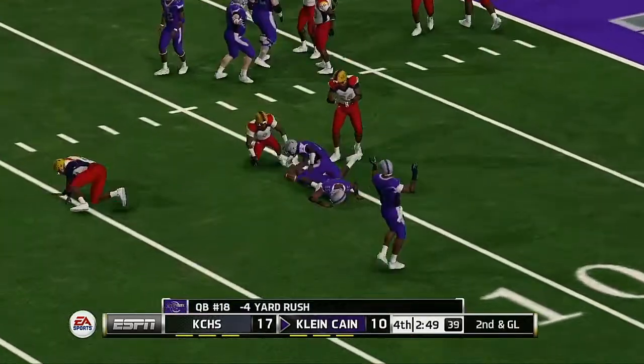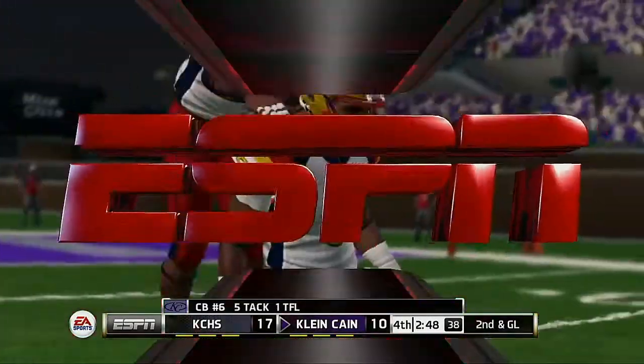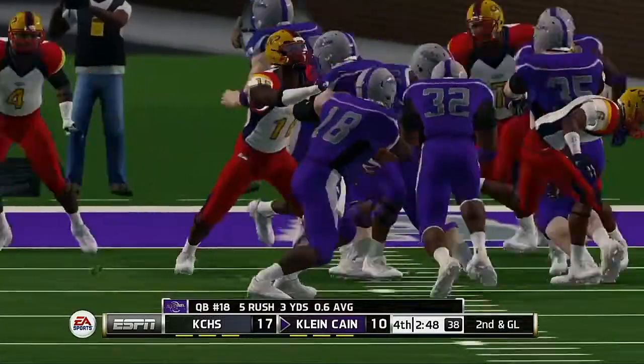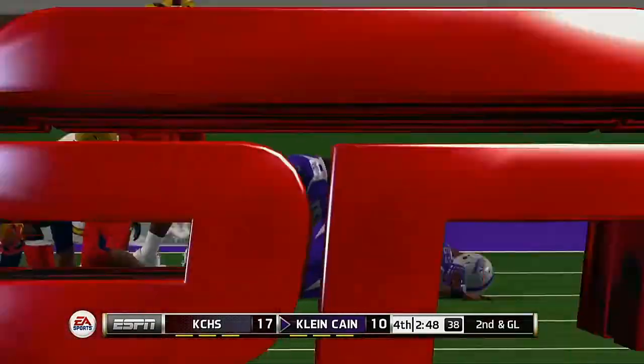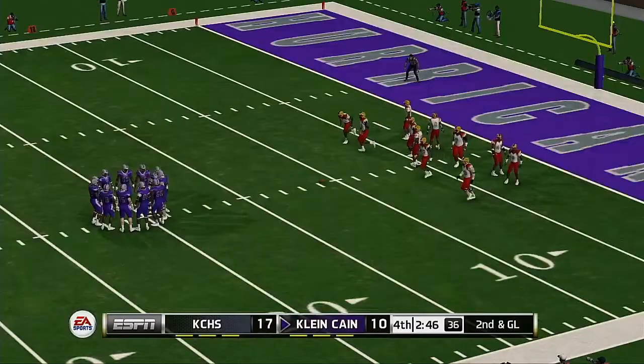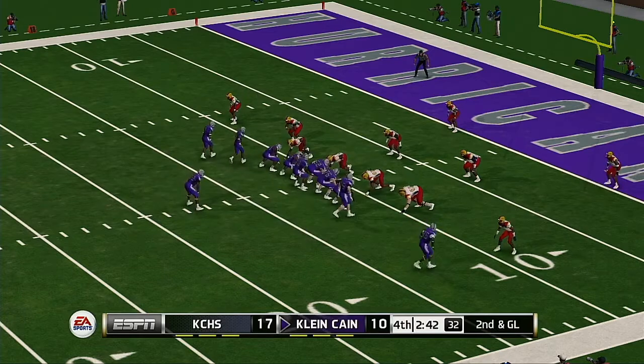And they'll bring him down behind the line. He wasn't decisive at all on that option. And once he kept it himself, there was no place to go. That brings him second and goal. Second down and goal. Ball on the 11-yard line.